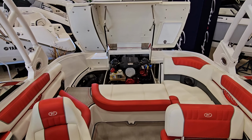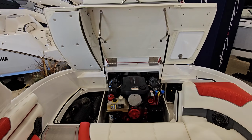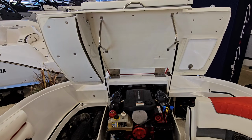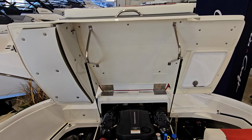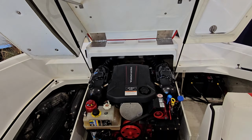And before we leave the inside of the boat, take a look at this. This has to be an iconic thing for Cobalt, the motor compartment access. Look at how big this is. Held up with beautiful struts. You've got these stainless bars to support them. You take a look at the motor compartment.